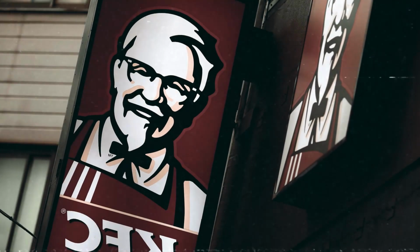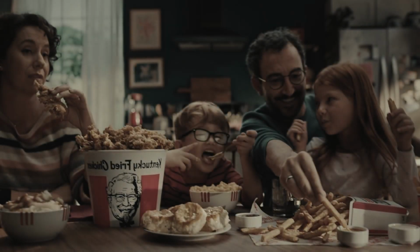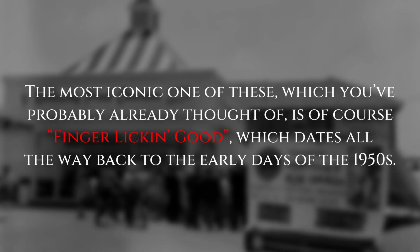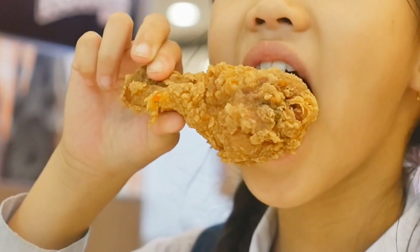This gave rise to the famous image you all can probably see in your heads right now of the grinning man in his distinctive white suit, string tie, goatee, and red apron. This became an integral part of KFC's marketing and was the key to establishing its early brand identity. Other than that, KFC also became known for its creative and engaging marketing campaigns over the years. The most iconic one of these, which you've probably already thought of, is, of course, Finger Lickin' Good, which dates all the way back to the early days of the 1950s. It emphasizes the deliciousness of KFC's fried chicken and has become ingrained in popular culture to this day.